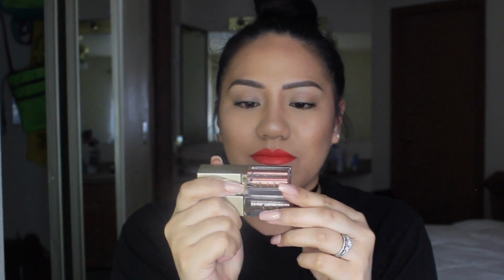So I think we're gonna go into eyes. Yes, we are. So one of the products I have been loving are the Stila Magnificent Metal Glitter and Glow liquid eyeshadows. These guys are so convenient, so nice, amazing. If you never tried it, if you want to try it, get it. Seriously, it's such a genius idea.